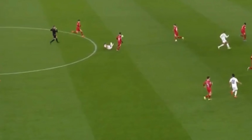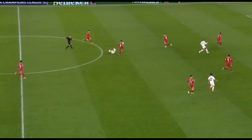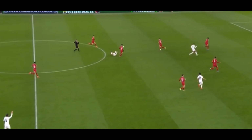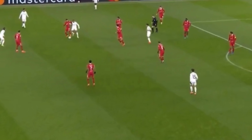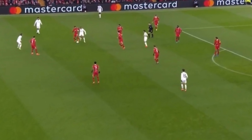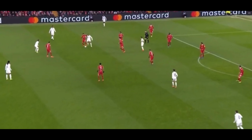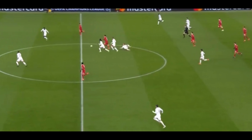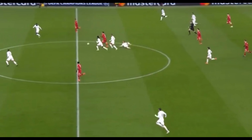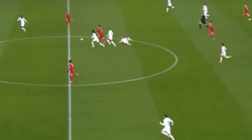The problem for Madrid was their attackers took too long to release the final ball or link up effectively with their teammates. There was a lot of sloppiness, especially from Modric and Mbappe. Their hesitations or poor decision making caused several promising attacks to break down, preventing Madrid from capitalizing on those counter-attacking opportunities. That sloppiness in Madrid's attacks played right into Liverpool's hands.